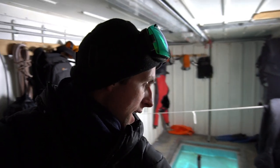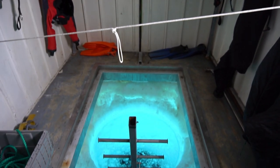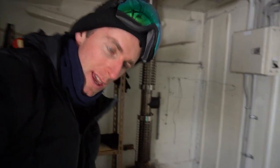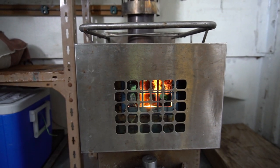So I'm inside the dive hut now, and we have two holes drilled, so now we can start diving. Behind me you can see the hole and the ladder that the divers go in and out of, and then most importantly down behind me here is the Sigma stove. It runs on diesel, and this is what keeps the divers warm and enables them to be able to dive into negative 1.8 degree water.